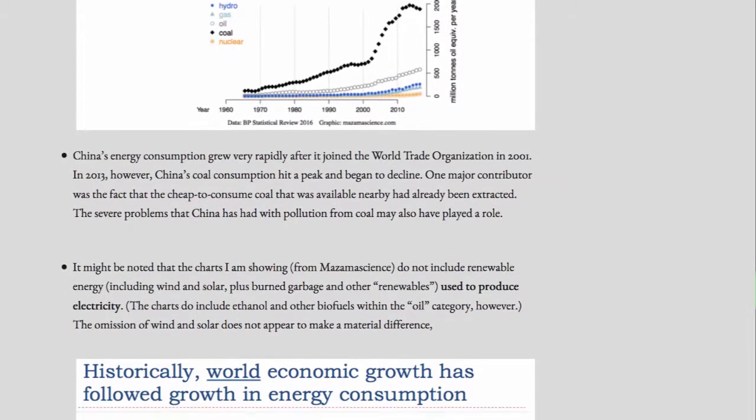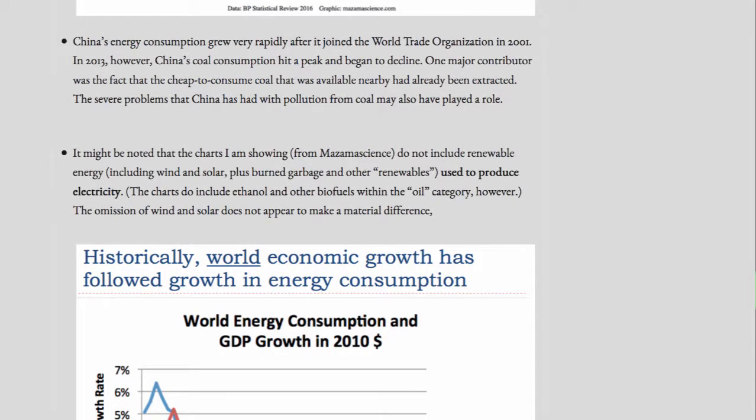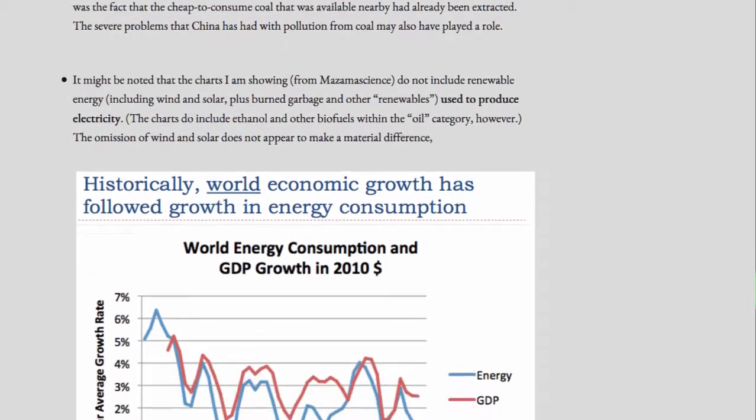It might be noted that the charts I am showing do not include renewable energy, including wind and solar, plus burned garbage and other renewables, used to produce electricity. The charts do include ethanol and other biofuels with the oil category, however. The omission of wind and solar does not appear to make a material difference.